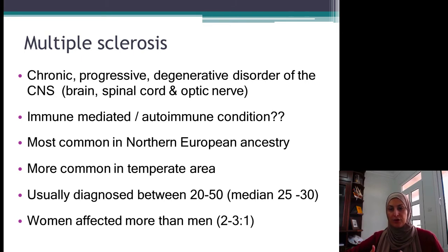It's not confirmed. There are several pieces of evidence and research that support the hypothesis that it is an autoimmune condition, but it is not yet confirmed. So we know it is immune mediated, we know that there's dysregulation, it might be an autoimmune, but this is not confirmed yet.